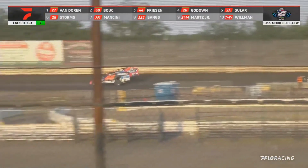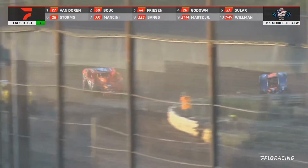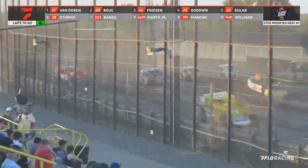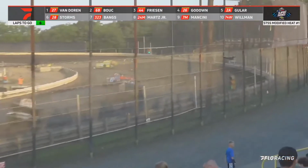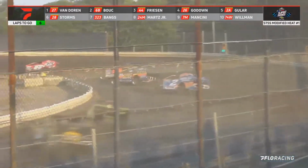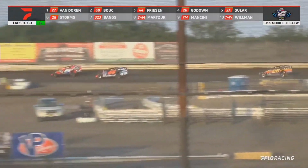Buck got by Friesen going into turn number 1. Friesen will fight back down the back straightaway. They're side by side entering turn 3. Buck on the outside will hold sway over Friesen. Great battle going on as they complete lap number 2. Buck holds sway, as Jeff said, and will get ahead of him by a car length. Here comes Friesen fighting back on the inside.